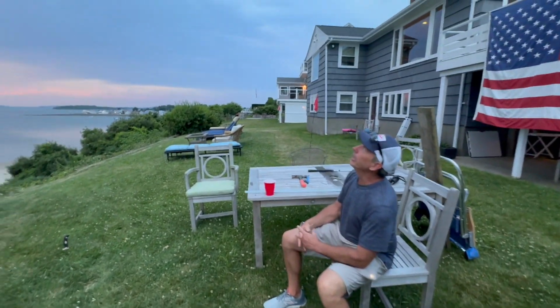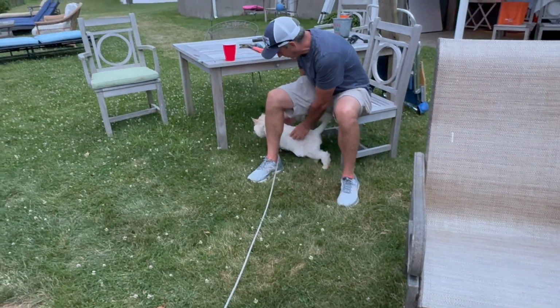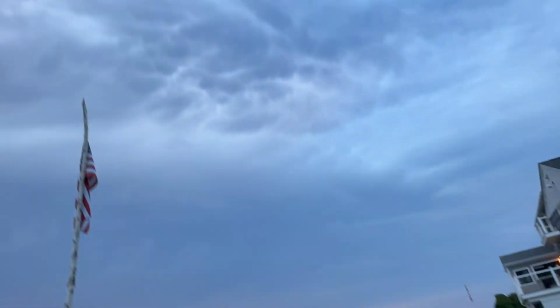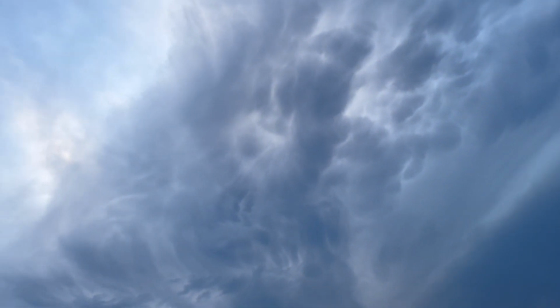Get me in. So that's mammatus, right? Yeah, some of that is definitely mammatus. Steve, he gives a lot of love. So we totally got mammatus now. It's a rare cloud, but it's a rare day when meteorologists hang out together on the water.